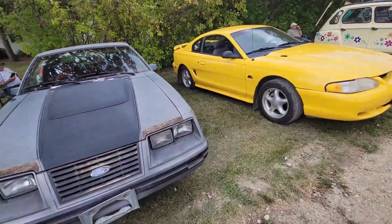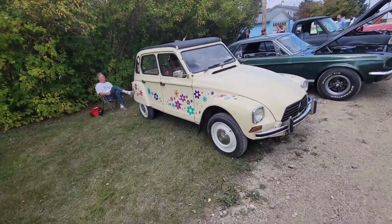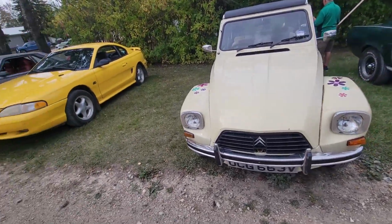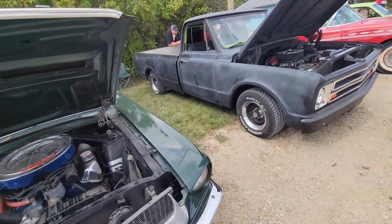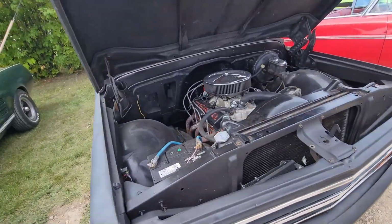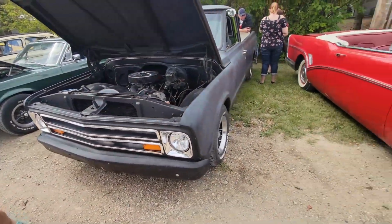Mustangs. An old, it looks like a Citroen. Yeah, it's an old Citroen. You don't see these too often. Ford, nice old Mustang. Ooh, look at this. This is nice. Kind of like how I want to do the motor in the '78.